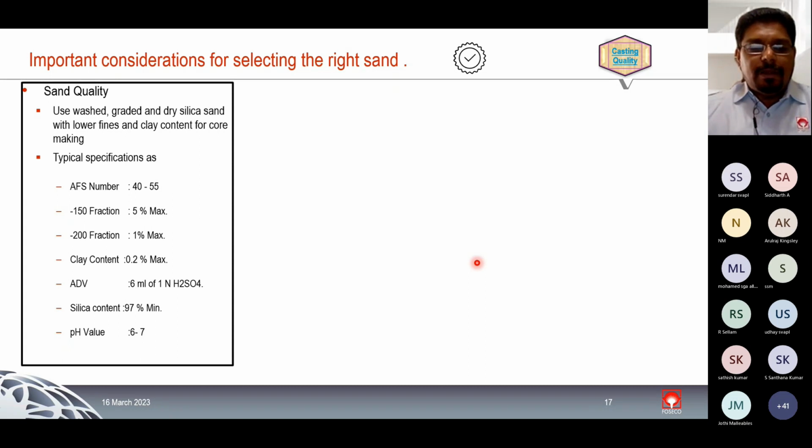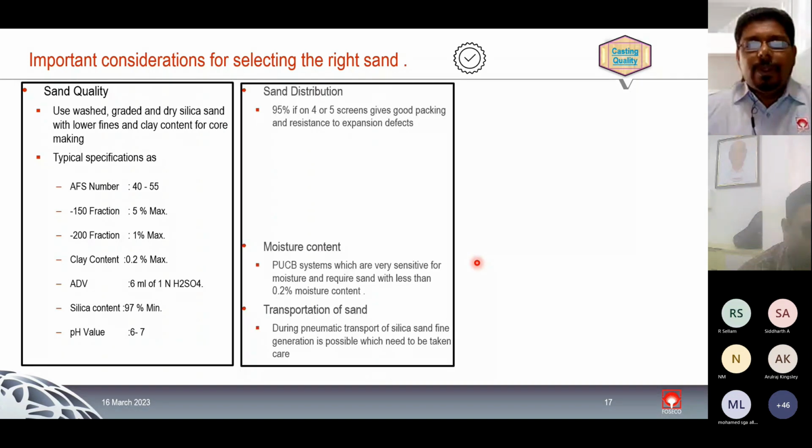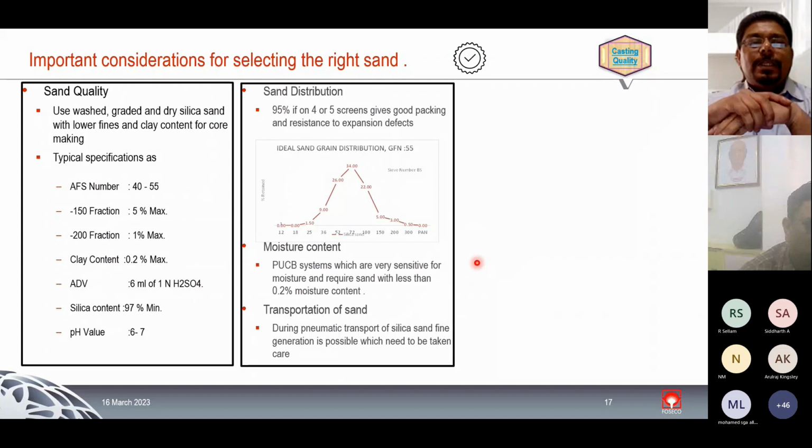Here, one asterisk mark, silica content. When it comes to certain casting defects like veining, then the silica content will become a question mark over there, but we need to handle that through different aspects. And then the pH of the sand should be neutral. Then we are talking about the sand distribution. So you had defined the specifications of the sand.